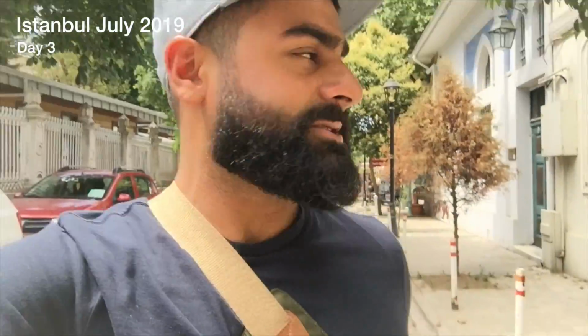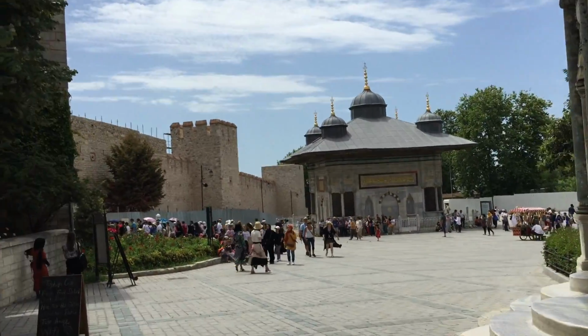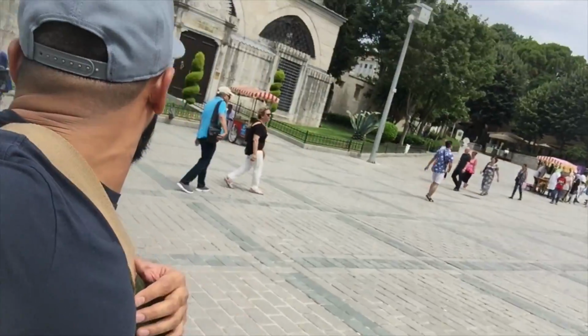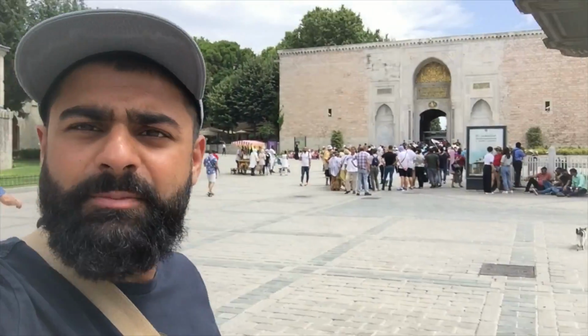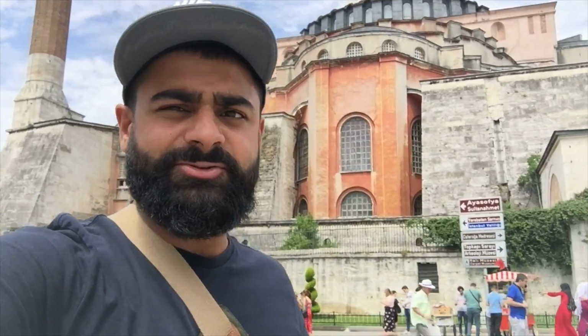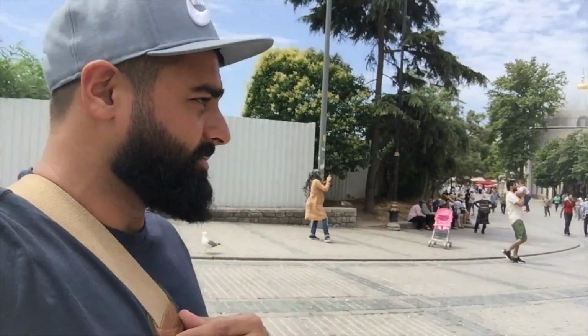Alright, so it's another day and I'm heading to Topkapi Palace Museum, which is somewhere here. I got a really cool area. Right behind me is the Topkapi Palace Museum. Right here is the Hagia Sophia, the back entrance of it, I guess, and all the way back here, I don't know if you can see it, is the Blue Mosque.